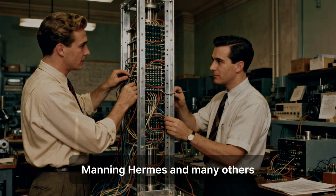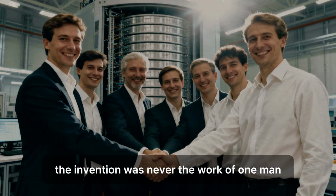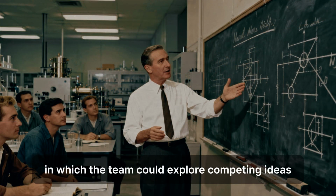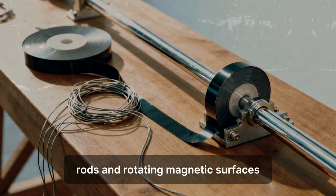Manning Hermes, and many others whose combined work would turn a risky concept into a commercial product. The invention was never the work of one man drawing a complete machine in isolation. Johnson's importance lay partly in creating the environment in which the team could explore competing ideas. They considered wires, strips, drums, tapes, cards, rods, and rotating magnetic surfaces.